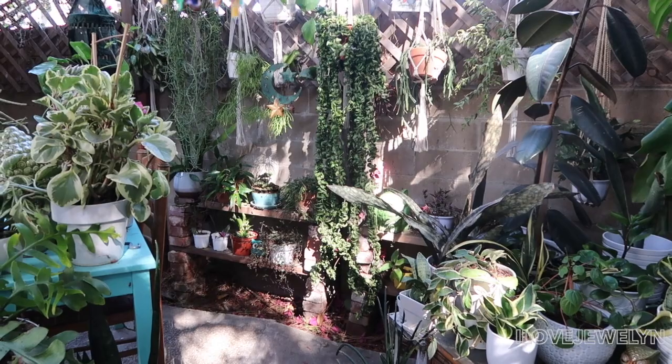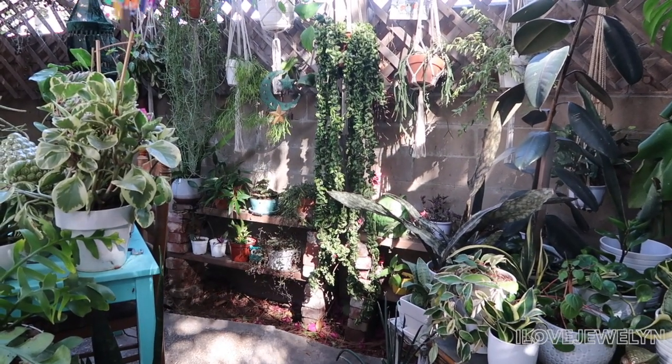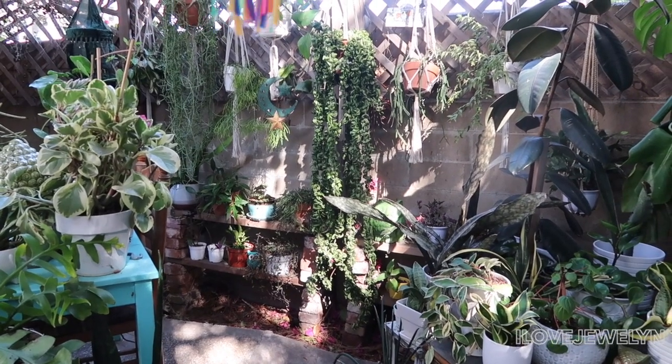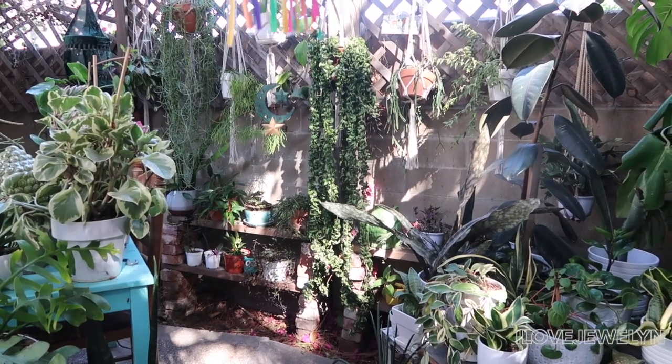They get more sun now that the space is nice and open. So comment down below, what do you guys think? How else can I use this wall? Do you think that the layout that I've been using works, or do you think I should switch it up?